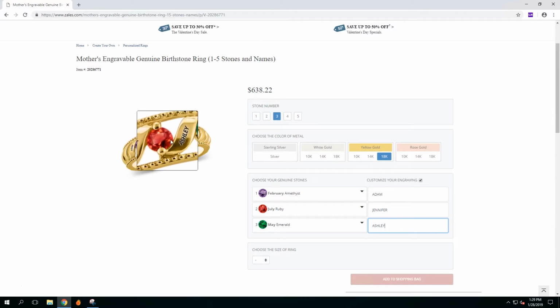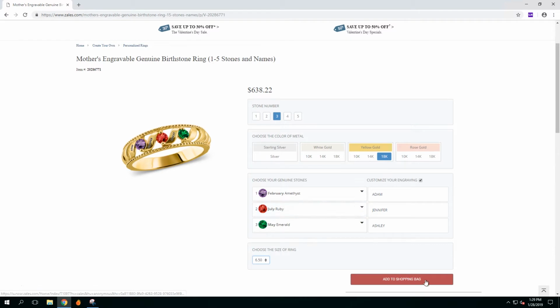As they create their jewelry, the price is updated automatically at every step of the way, so they know exactly what to count on.